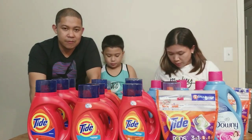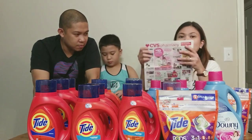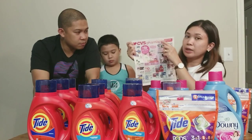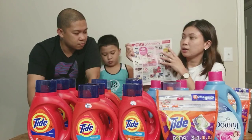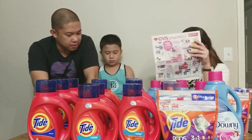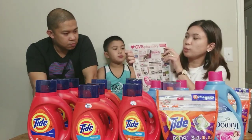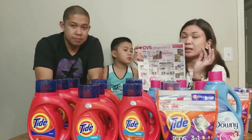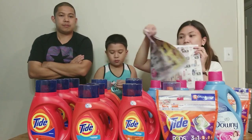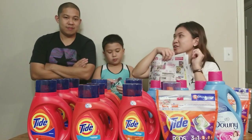So it depends on the store. Like this, this magazine is valid starting September 13 to 19. So this is last week's offers, last week's magazine. And then this is the current one, September 20 to 26. So this is valid until Saturday. So all offers here are valid until Saturday. So tomorrow I'm going to share with you my second couponing.